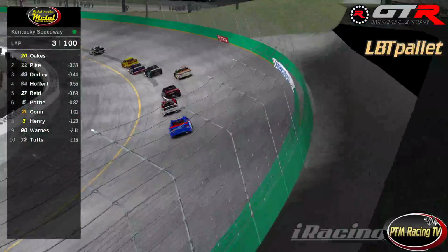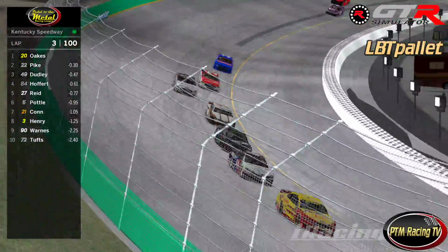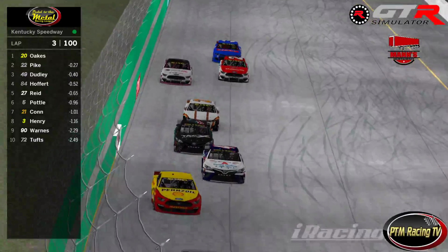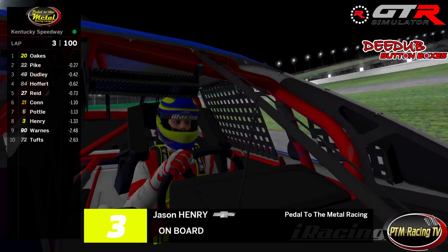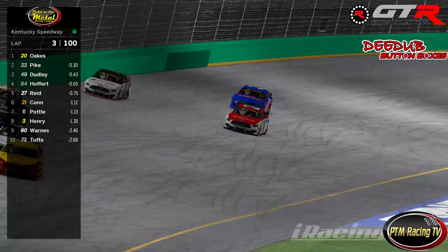But all the other races were either hard to watch because of the traffic, or there just really wasn't much to watch. So hopefully that is not the case here, and we can see some incredible battles going on down here today. So far out of the gate, it's been pretty clean, pretty solid for everyone, but again, it's early, so we'll see what happens as we go on board there with Jason Henry just for a minute.